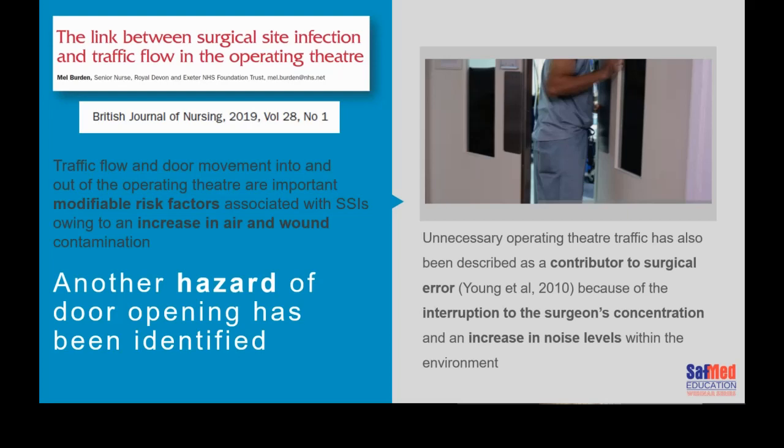I'm sure Briette Tutoy will cover particle counts and the importance of doing our particle counts and the effect of door openings on particle counts next webinar.